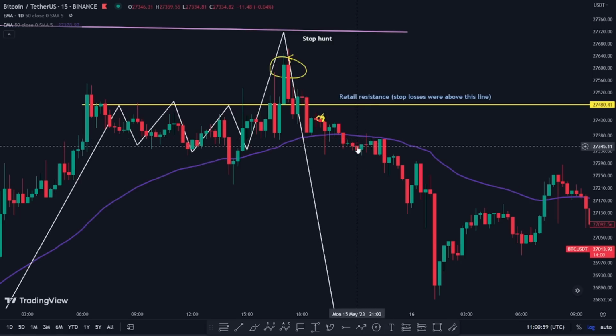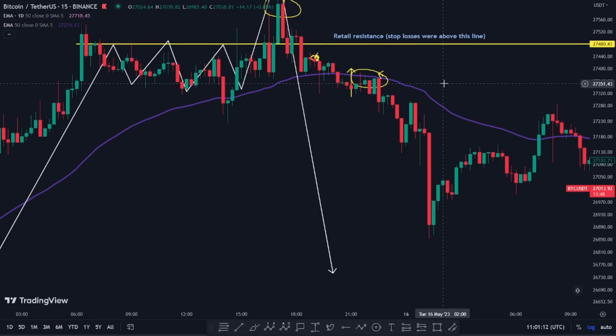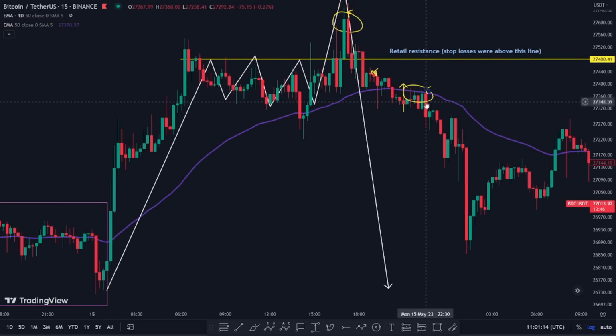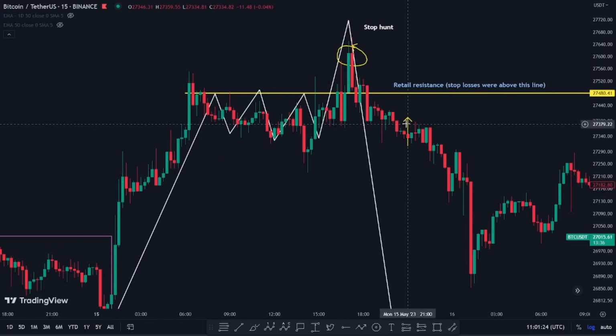Then a place where you could have entered again is in this zone here, because you can see the price goes, well, the New York session closes here, okay, in this candle here. And then you can see price is getting rejected at the 50 MA in the 15 minutes time frame. So that's your confirmation that price might continue going down in the Asian session, all right? At that time, I didn't even check the charts. I only had the chart like this because I was on my phone.